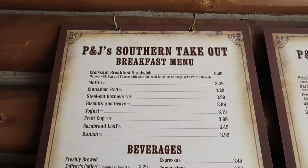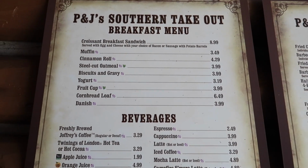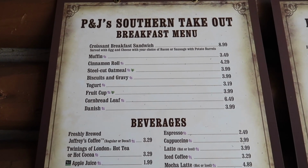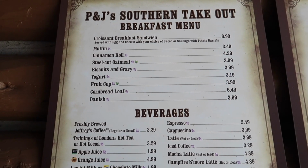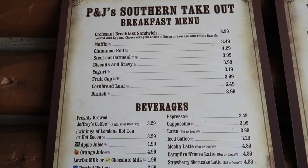Okay, we're over here at the P&J, and there are actually some changes going on. If you're a long time fort comer, you typically don't look at the menus too much because you know what you're getting, but you better keep an eye out because they have changed. As you see on the P&J breakfast menu, there are no longer any Mickey waffles, and the bounty breakfast is gone too. We were told if you want those two items, you have to make breakfast reservations at the Trail's End.